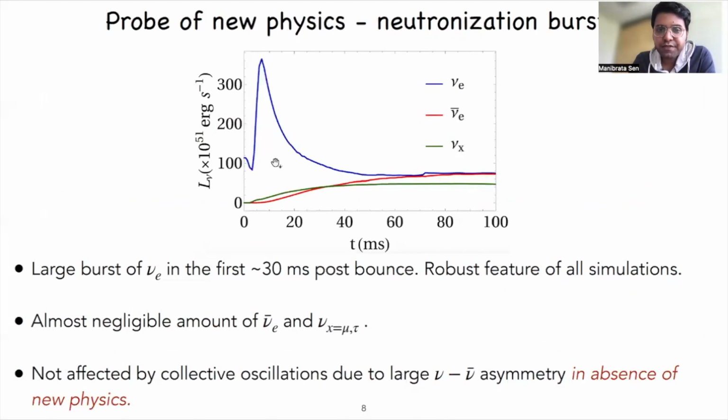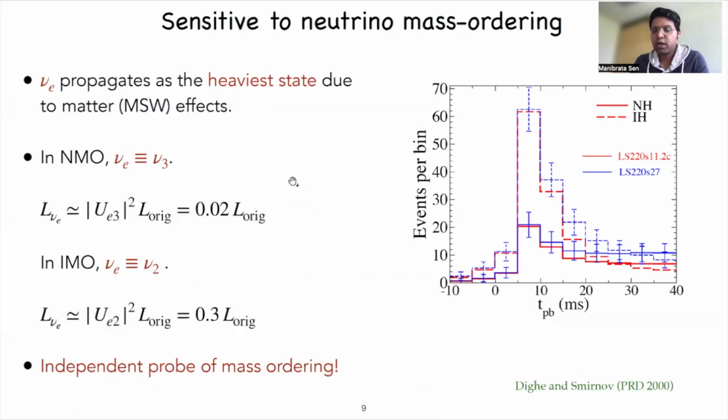This is a robust feature of all simulations. Almost all simulations see this kind of a neutronization peak. And because there is this large hierarchy of nu e's, this phase is almost not affected by collective oscillations. However, this is only true in the absence of new physics. Once you put in new physics, you can also have collective oscillations in these scenarios. And this neutronization burst phase had already been shown almost 20 years ago to be a very, very good probe of the neutrino mass ordering.